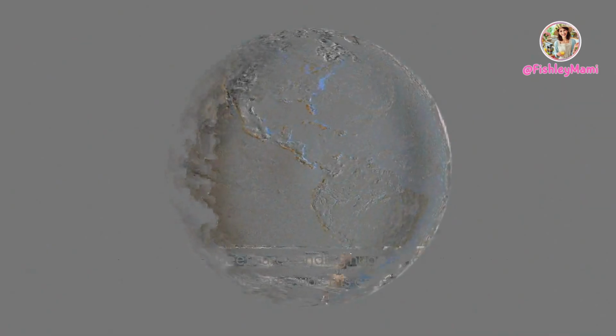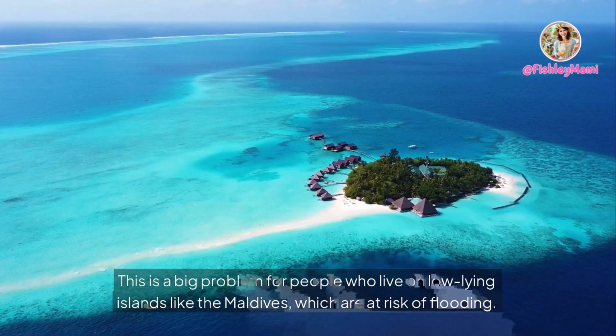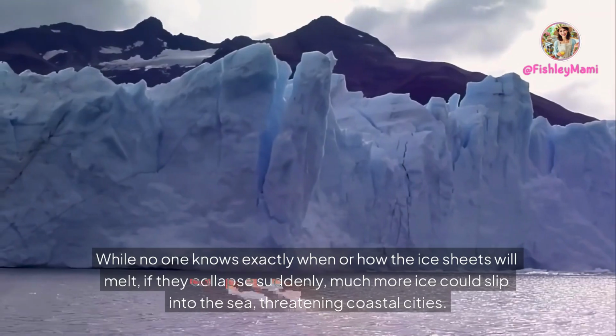The melting ice sheets are sending huge amounts of water into the warming oceans, which is causing sea levels to rise. This is a big problem for people who live on low-lying islands like the Maldives, which are at risk of flooding. While no one knows exactly when or how the ice sheets will melt, if they collapse suddenly, much more ice could slip into the sea, threatening coastal cities.